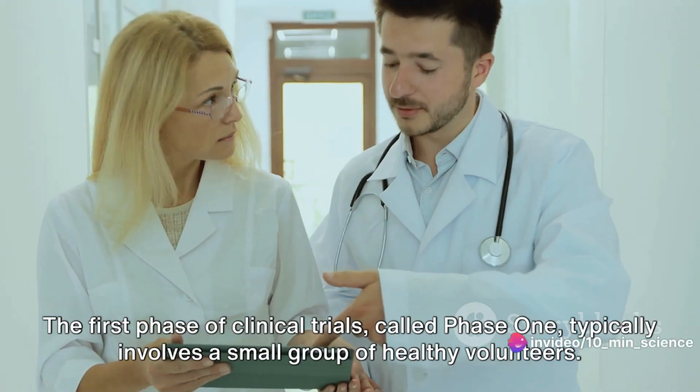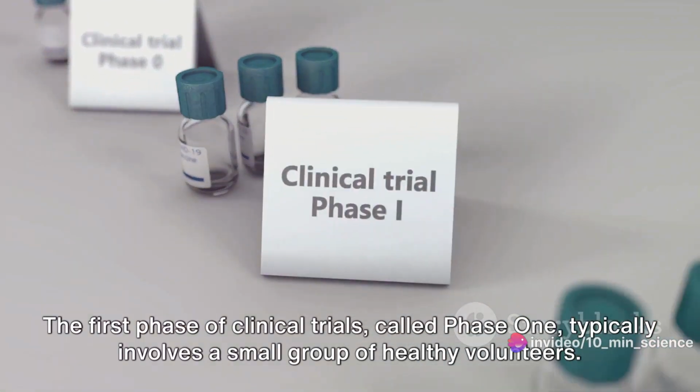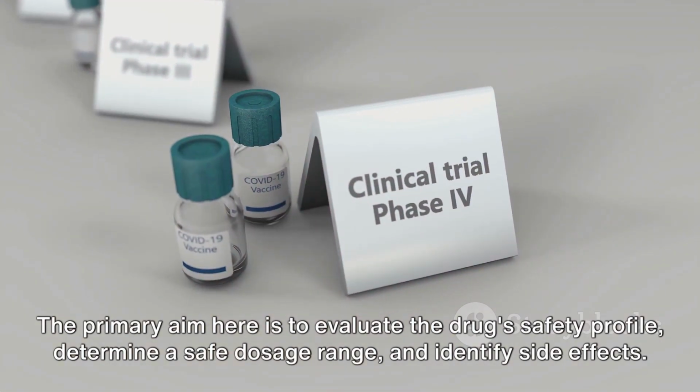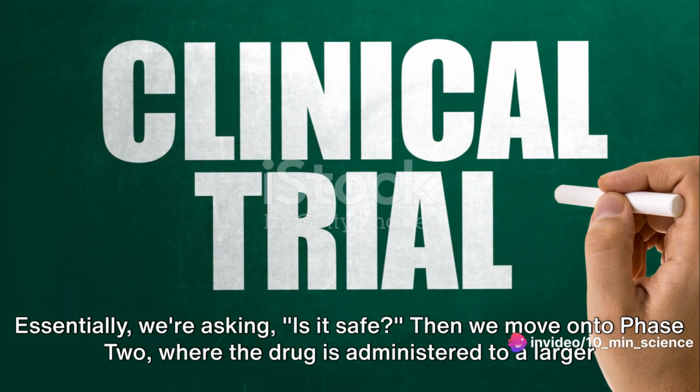as clinical trials. The first phase of clinical trials, called Phase 1, typically involves a small group of healthy volunteers. The primary aim here is to evaluate the drug's safety profile, determine a safe dosage range, and identify side effects. Essentially, we're asking, is it safe?